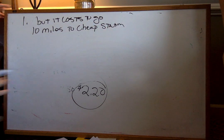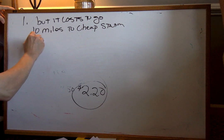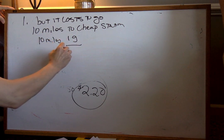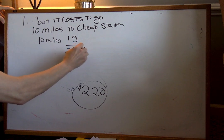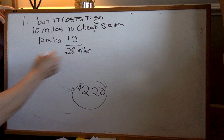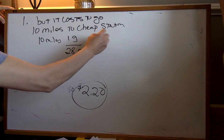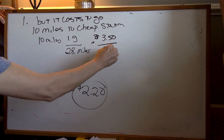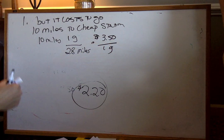So again, 5 miles there and 5 miles back, because this was the scenario of I'm going out of my way. So 10 miles total, right? Now, here's our mileage thing again. My car around town gets about 28 miles per gallon. And since I'm going to the cheap gas station, I think it makes sense to use the $3.50 as opposed to the $3.70.